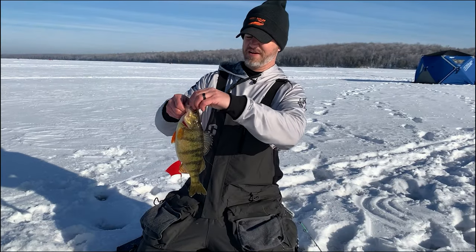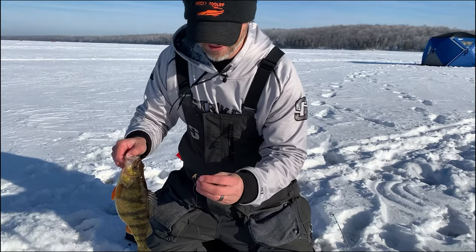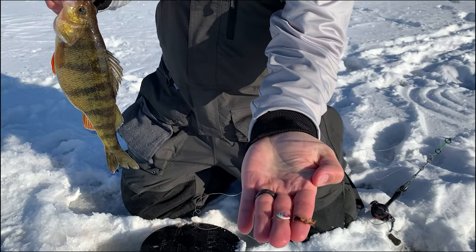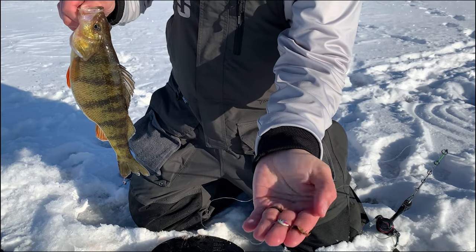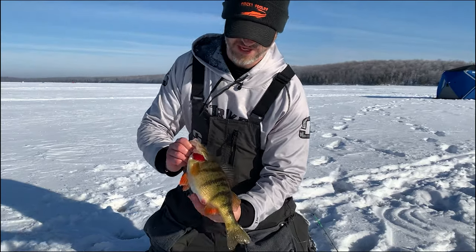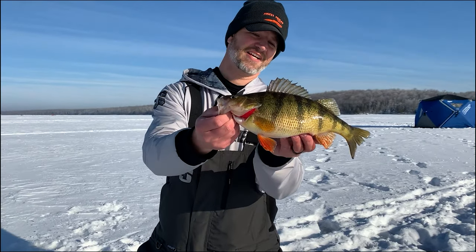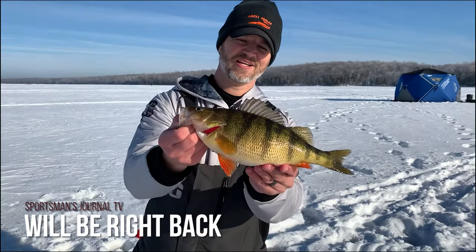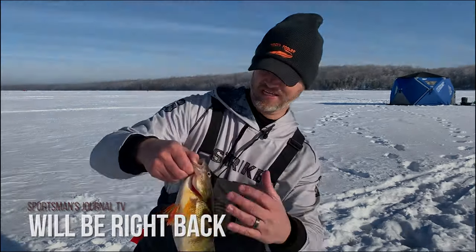Look out of there. Here's what I'm using right there. Little Forage Fry by Northland. Nice little horizontal presentation. Tipped with the wiggler. But look at that fish, man. They are just pretty. Look at the size of that perch, guys. That's a nice Gogebic jumbo right there. What a dandy. Let's put her back.